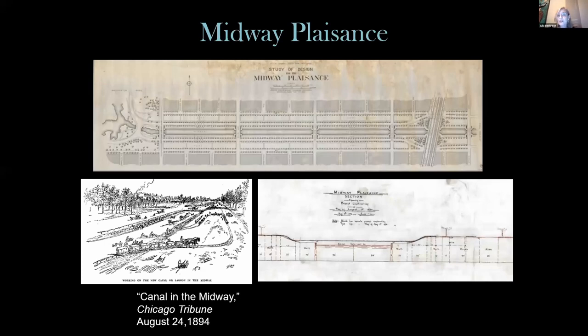So the first thing they concentrated on in early 1894 was creating this plan for the Midway and basically saying, we always thought we should get that water to connect the two parks, that there should be the canal down the center of the Midway. And we recommend it's the first thing that you concentrate on to the park commissioners. And so in, I think, April of 1894, they voted in favor of adopting this plan.